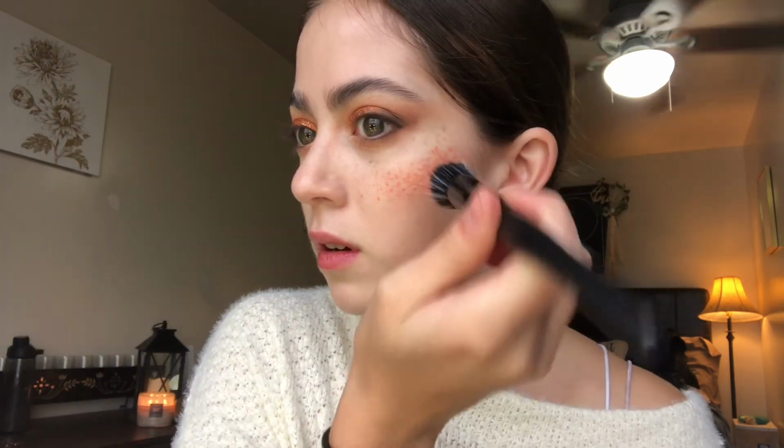So I'm going to apply this with my e.l.f. small stipple brush. Just mixing them together. And I'm just going to do a couple small taps and then take my finger and blend that out, because the Rare Beauty is super, super pigmented. And I don't want too much today because the eyes are already so bold.